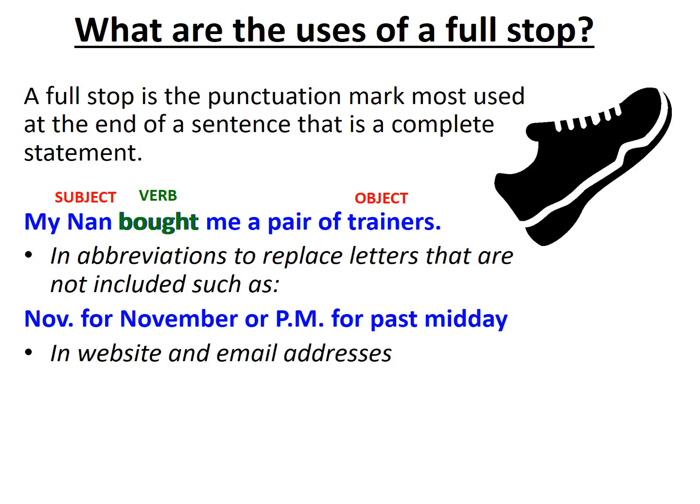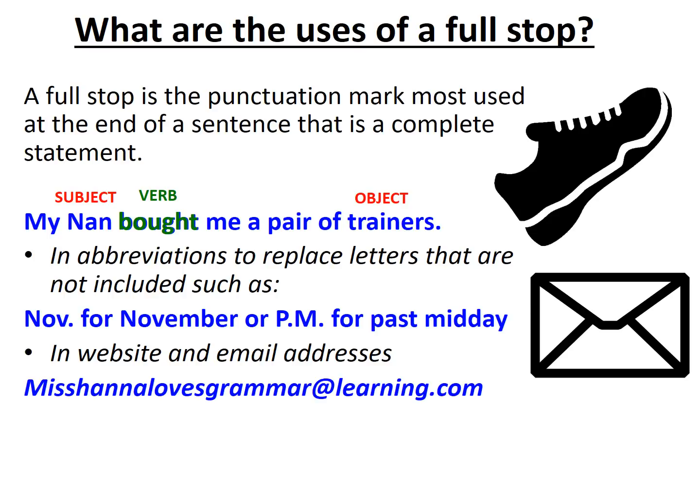Another use could be in websites and email addresses. For example, misshannahlovesgrammar@learning.com, which is not a real website, uses the dot before the com. These dots or full stops used in email addresses and websites are relatively modern. In our digital age, though, it's important that you put the full stops in the correct places when writing an email address or a website, otherwise you won't find the website you're looking for or your message won't get delivered if it's via email.